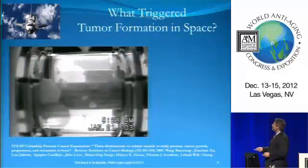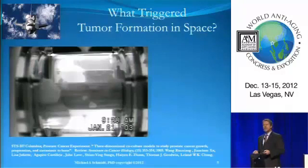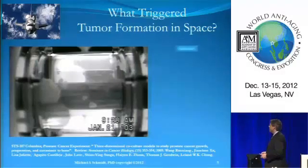This was extraordinary. What were the implications of this? And what triggered the formation of this tumor in space? And what can that tell us about personalized medicine as we try to translate these findings from extreme environments and space conditions into Earth-based medicine?